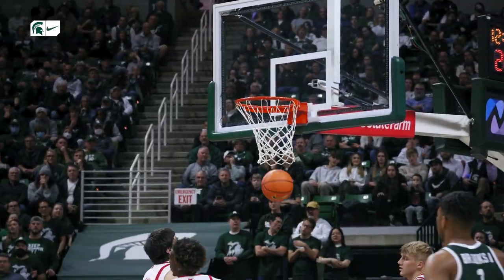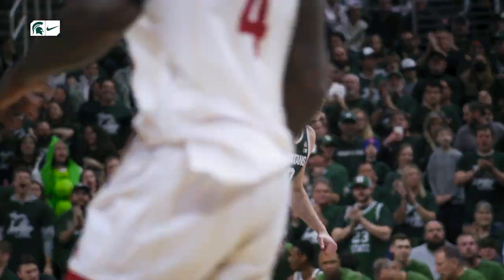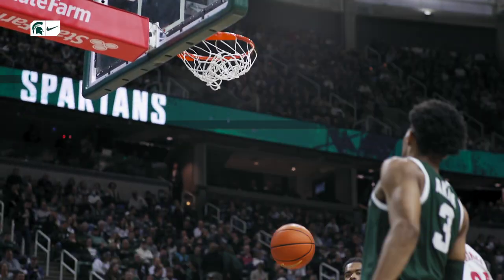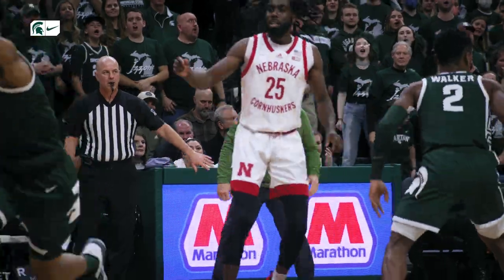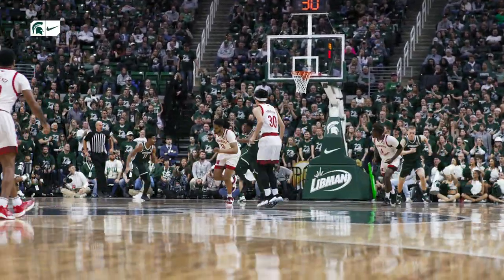Fade away. Cole showing a little touch on the baseline. He's fired up. Here, Walker has it. He'll settle for a long baseline two. It's good. Well, Breidenbach at 6'11 was guarding him, but he had no chance against Walker. This is a danger zone for the Huskers right now. This is where Michigan State can hit you with those 8-0, 10-0 runs.